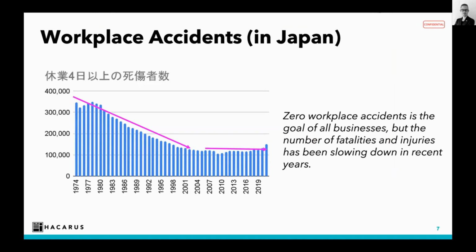This statistic is coming from Japan, but we're seeing somewhat similar things in other markets too. From a period where the number of workplace accidents was reducing quite dramatically, we've seen a period of quite a bit of stagnation, and in some cases, the number of workplace accidents is beginning to increase again.